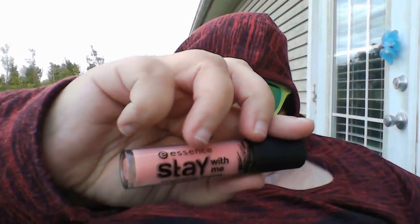It's very loud in my backyard. I don't like that. Here's the Essence Stay With Me Long Lasting Lip Gloss. And here's somebody using their electric saw. Chainsaw. I think it's a chainsaw. Oh no.